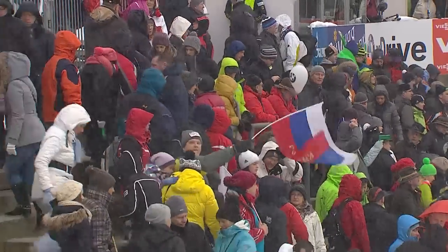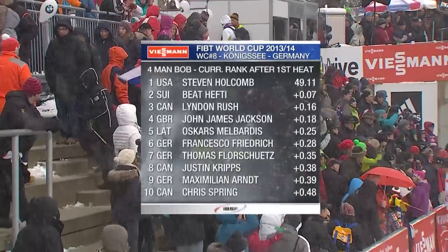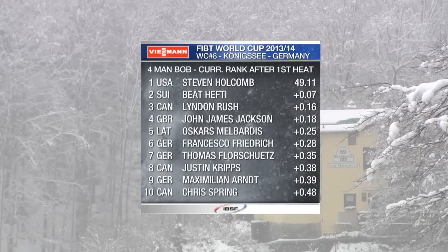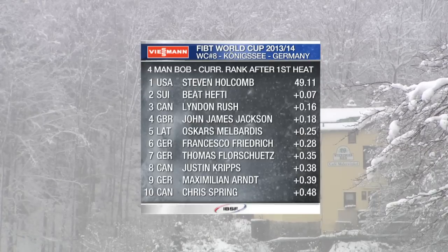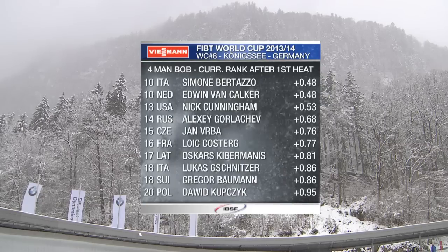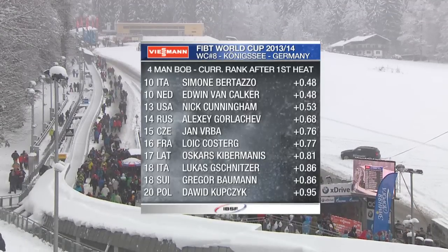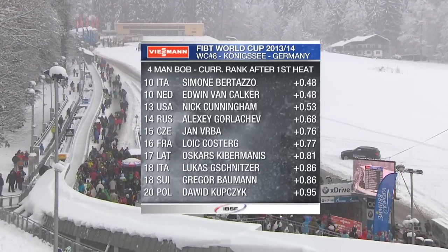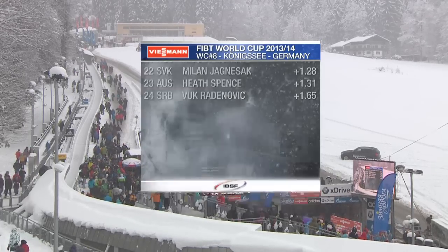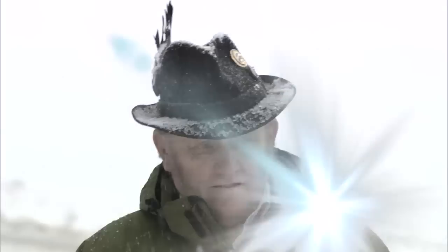The fastest 20 of our 24 starters will go through. And here's the gaps between them. Holcomb with the slenderest of leads over Bayard Hefti. And look at that gold medal rush, no pun intended, behind as Lyndon heads the chasing pack. And from the next 6 or 7 sleds, any of them could be in the medals. And look, we had a three-way tie for 10th position: Spring, Van Kalker and Bertazzo. 20th place, David Kupchik makes the second heat. He'll be first off, but Nikolaj Estrati, Milan Janicek, Heath Spence and Vugradinovic do not.